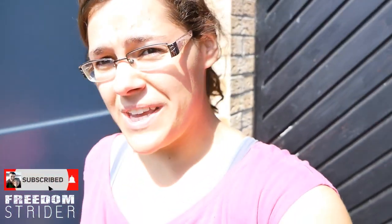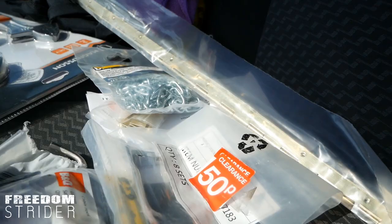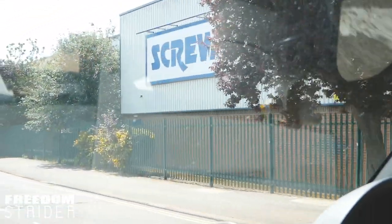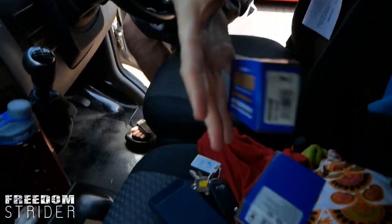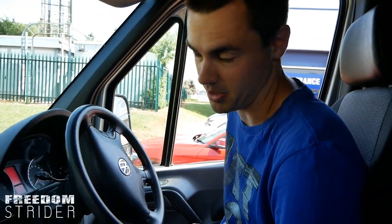Whoops. False start, guys. We're out of bloody screws again. We need to go shopping again. How can this van swallow that many screws? I mean, look at this. We went shopping yesterday and forgot the screws. Screws. Excellent. More of them. Now we're ready to build.